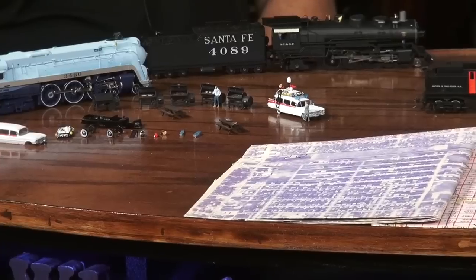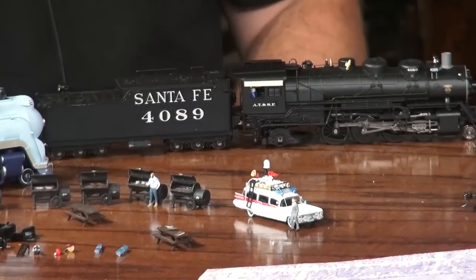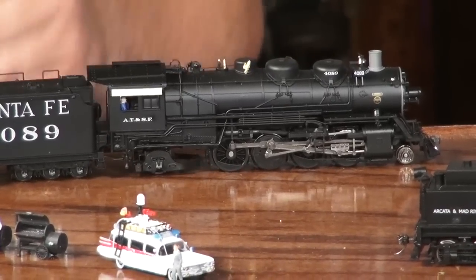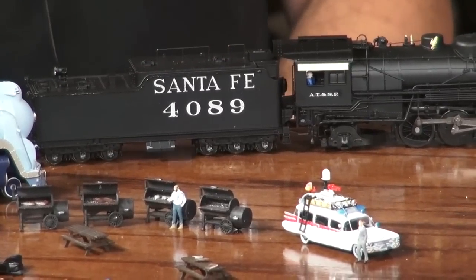What'd you bring tonight, James? Well, I brought the Blue Goose back, and I brought this, the 4089, the Santa Fe Spec 282 that Broadway Limited did about a year and a half ago. And the reason I brought them is because I knew Ken was going to bring this Shay and this steam turbine locomotive, and I know that we've talked about the new 484s, the Big Boys, and the other locomotives from Athearn and Bachmann.